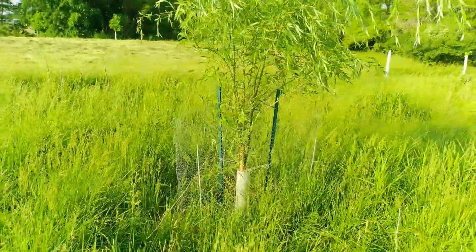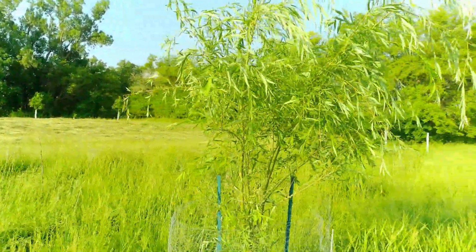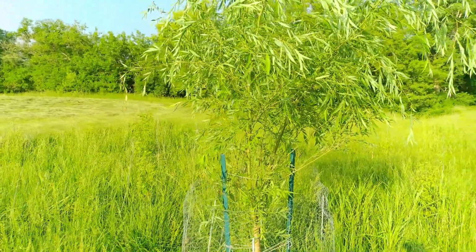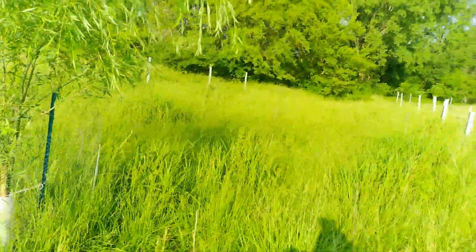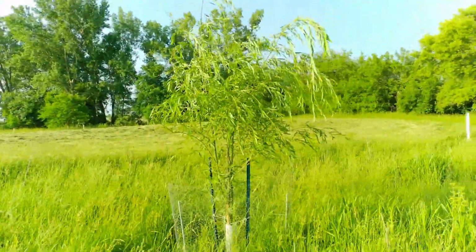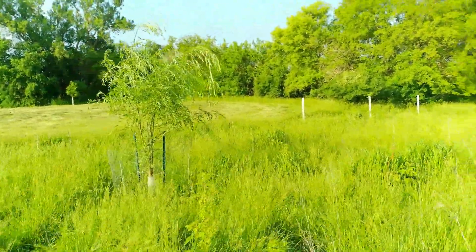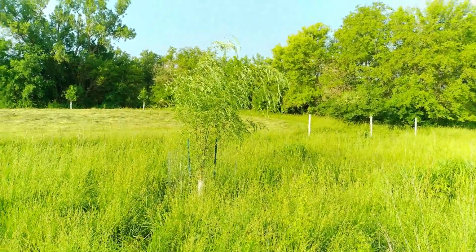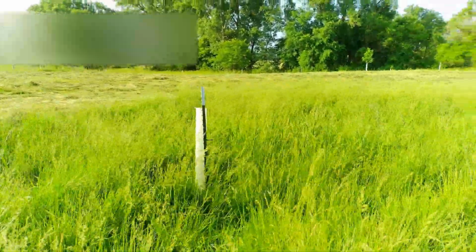Weeping willows kind of get a knock because they can be really messy. The branches hang low to the ground, they drop off, and it's hard to mow around and maintain a clean area sometimes around a weeping willow. But this is a perfect spot for it because I don't care if it drops any branches. What I want is a beautiful tree, which I think weeping willows are, and I want it to soak up as much water as possible. So we planted one there, and we planted another one this year over here, and it's coming along pretty nicely. Checked on it yesterday.